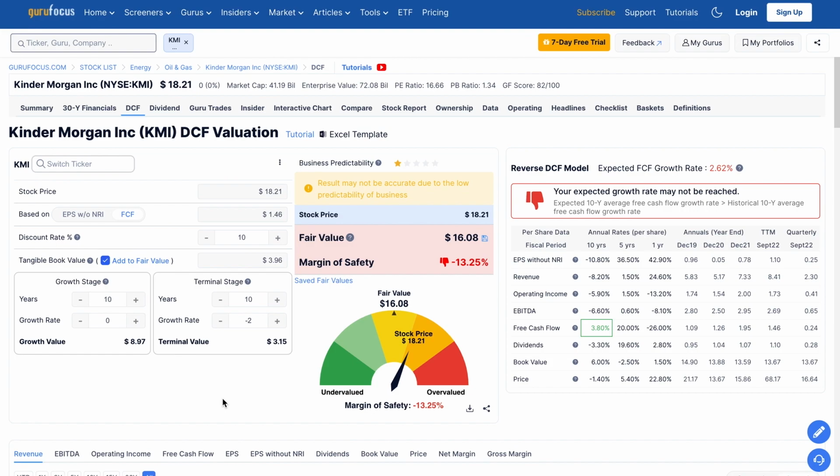However, it's up to you to do your own homework here to determine whether or not these are going to be potentially accurate and applicable assumptions going forward to give us a baseline projected estimate for Kinder Morgan over the next 20 years. Assuming their free cash flows stay flat over the next 10 years, and then assuming a terminal stage for the business for the 10 years out after that, where their free cash flows decline at a rate of 2% annually, if we add in their tangible book value today, and you are seeking a 10% rate of return, then it looks like a fair value for the business is right around $16 per share.